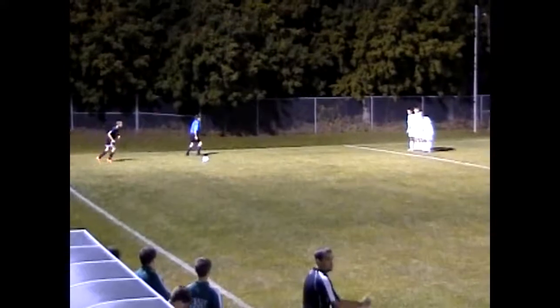Time is going down. Here goes Votra. He sends it in, and it's knocked away by Reynolds. He knocks it out of bounds. It'll be a corner kick.